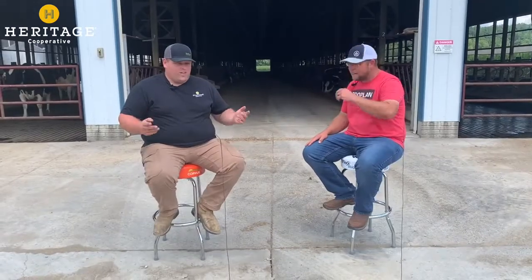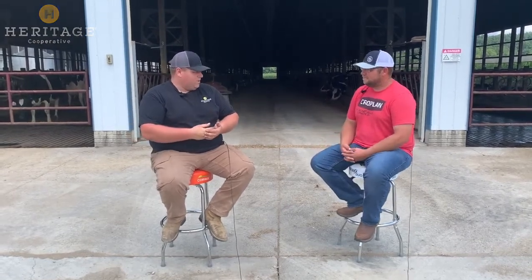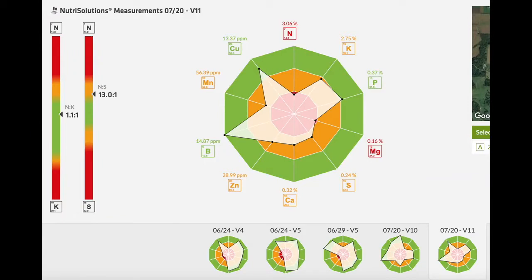Yeah. So corn, on the other hand, Doug, I think you might have the advantage there. I mean, our corn, all the tissue samples we pulled this year, we're not seeing the nutrient uptake that we wanted. It's always showing deficiencies. We're just not really happy with it.